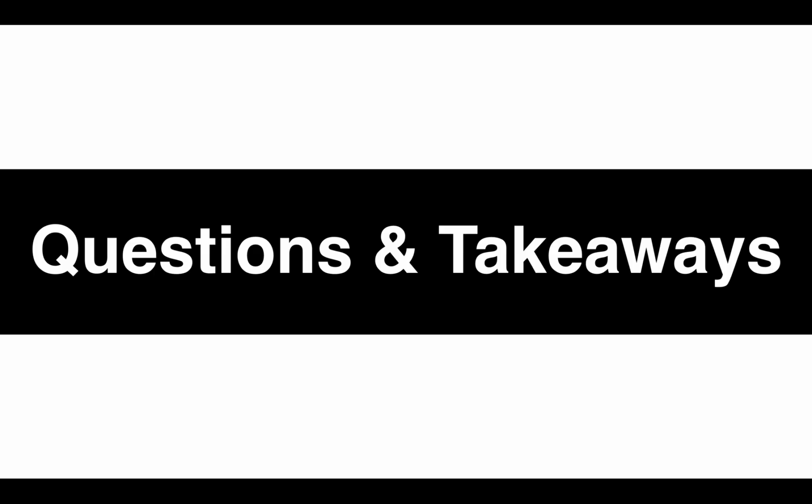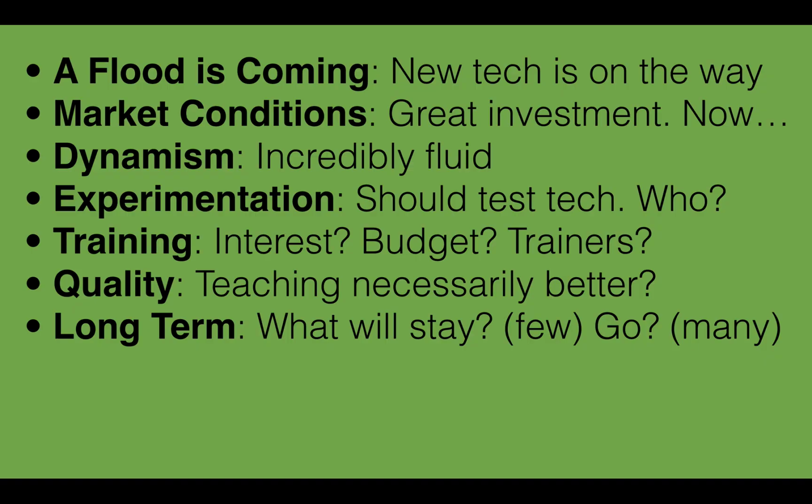So here's some questions and takeaways from all of these technologies and new initiatives. A flood is coming. It is nigh. New technology is definitely on the way in terms of learning environments. In terms of the market conditions, it seems that there's a great deal of investment at this point now. Who knows in the future, depending on how budgets go. In terms of dynamism, it's incredibly fluid. We don't know what's up quite yet.